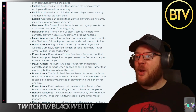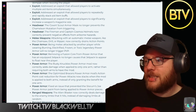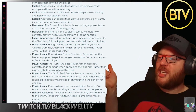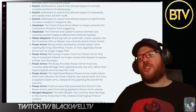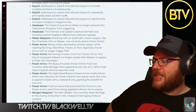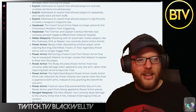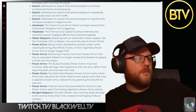Like, we're supposed to know this stuff anyway. Oh well, there you go. I'm glad that's the case. Because I swore to God that the Optimized Braces power armor mod's action point cost reduction for those power attacks did stack. I don't know. It just felt like it didn't stack. You know what I mean? But now I know that it does, so it's good.